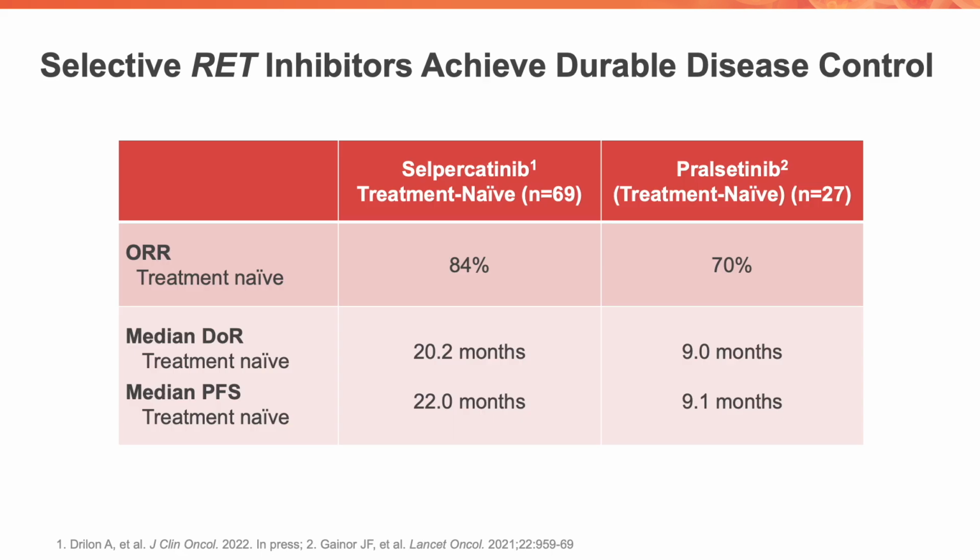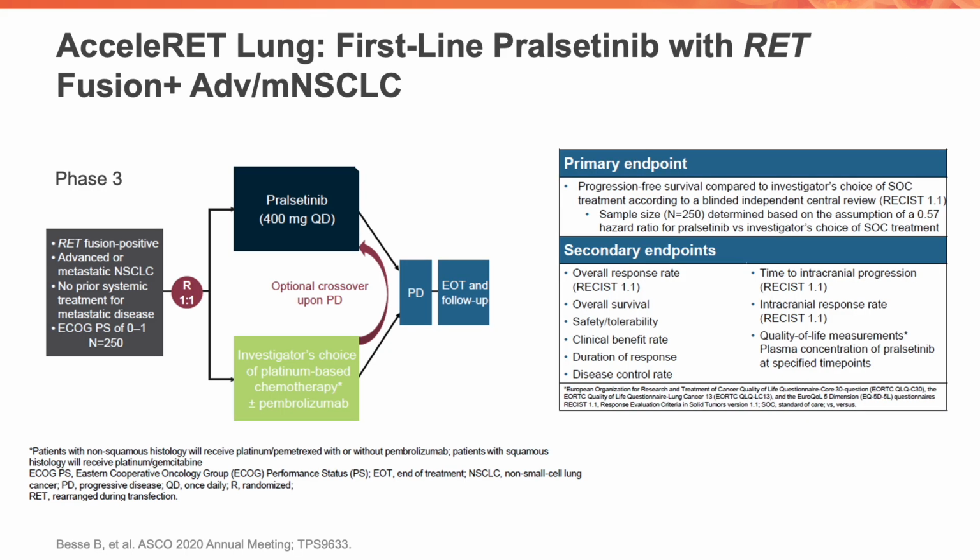So here you have a table summarizing the activity of the selective RET inhibitors, selpercatinib and pralsetinib, both of which were approved and explored on the LIBRETTO-001 and ARROW trials respectively. You see here the objective response rates, median duration of response, and median PFS side by side for the treatment-naive population.